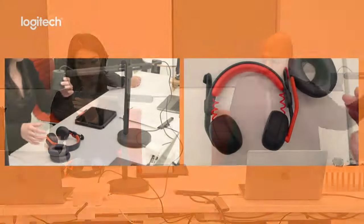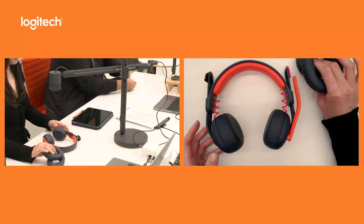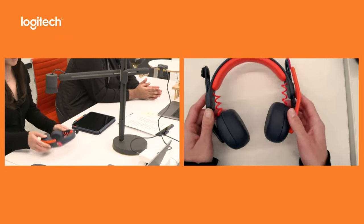Cool. The next demonstration that we had planned was Grace demonstrating a product, if you need to show physical objects where you're talking about physical tools. Yeah, so I'm going to showcase one of our lovely education products that we have at Logitech called Zone Learn. It's a kid's headset.